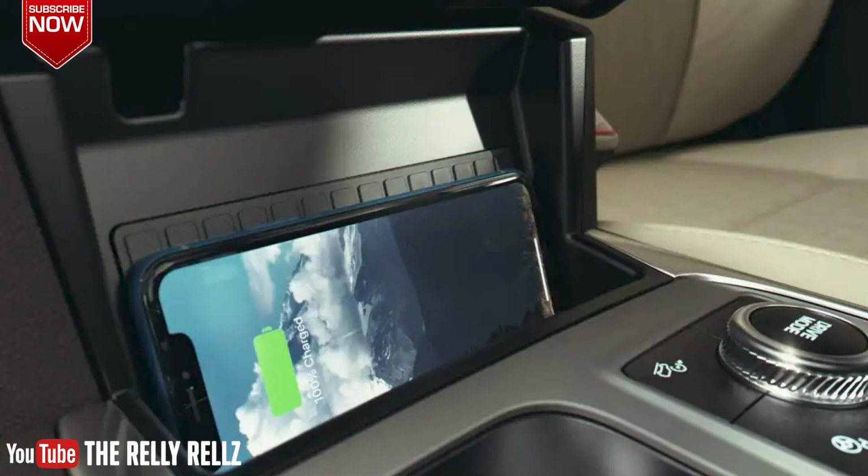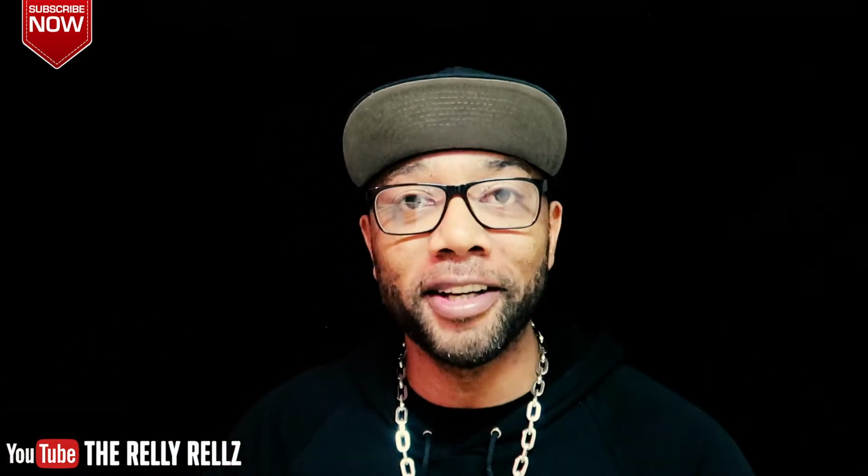You just drop your phone in there. You don't have to plug anything up, just drop it in there. It'll charge, so when you get to where you're going, you're going to be on 100% battery, and you're going to be good to go to do what you've got to do.